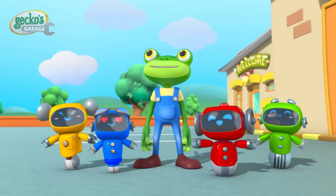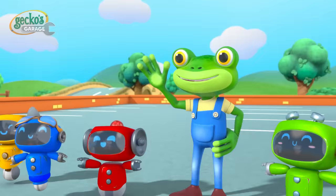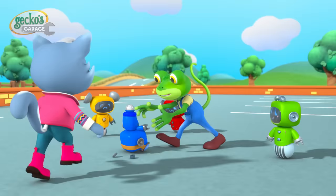Here comes Cat. Hola, Gecko. Hola, Mechanicals. Hi, Cat. The Mechanicals have been so excited to see you. I think the Mechanicals wish they could fly like you, Cat.